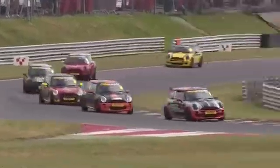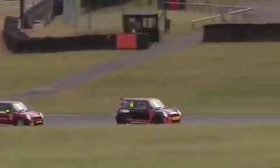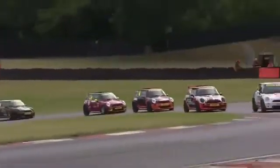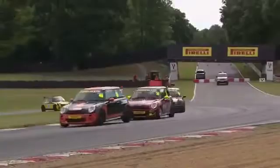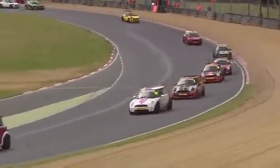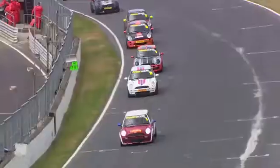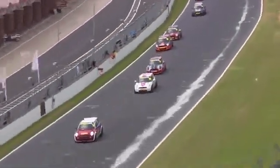So Ricky Page is just being hunted down a little bit by Max Lever. The tactics are coming to the fore. You get the sense that Simon Walton, Martin Poole, and now Nathan Harrison in the red car are all just working together with Lever to try and bring that gap to Page back down. There is Harrison, the red car with the black roof, the winner of race 1.